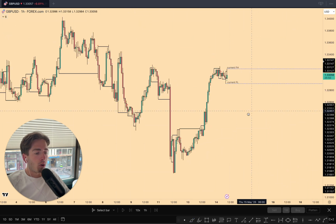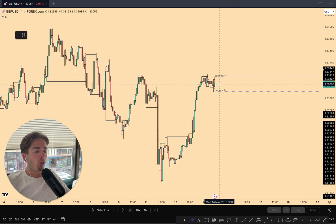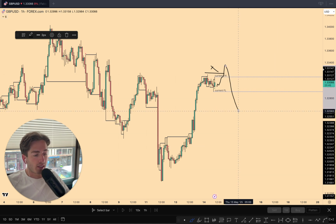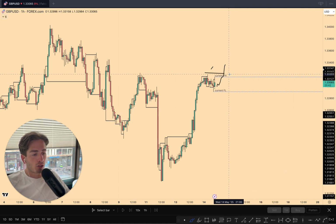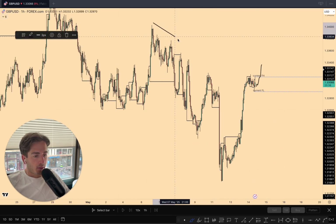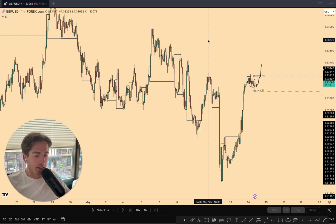So now what you want to see is some form of manipulation, maybe one more high sweep and then a strong sell-off, retracement, and then continuation. Otherwise, the market will just continue up higher with the overall order flow, as it still has the potential to take out these descending highs.